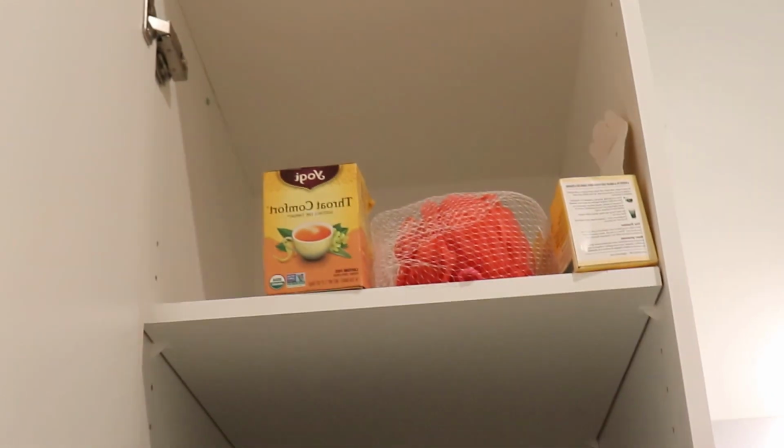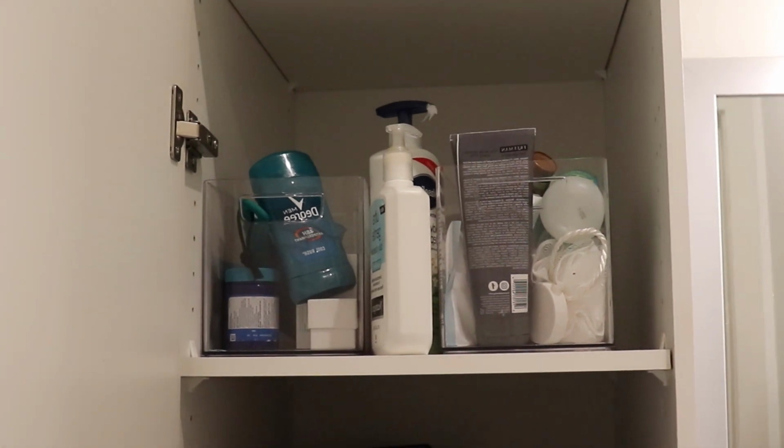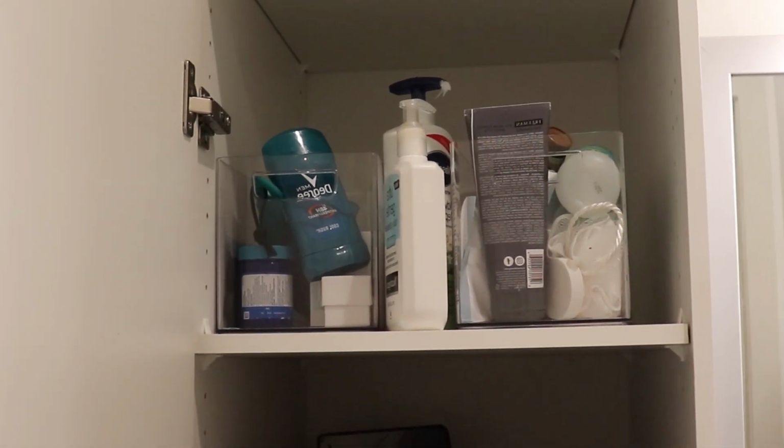So I think I'm gonna start by showing you. Actually, I should probably do that. So here is my top cabinet, and truthfully, I'm shameful. But here's my top cabinet up there. That's really nothing. I actually have no idea why I have tea up there. But we move to this section, and this is actually not bad.